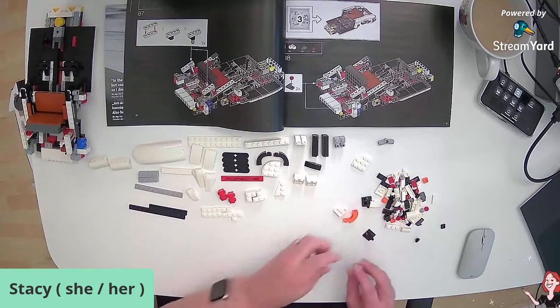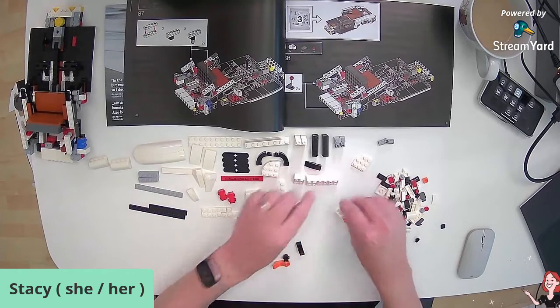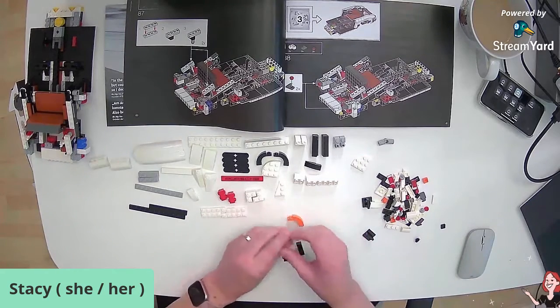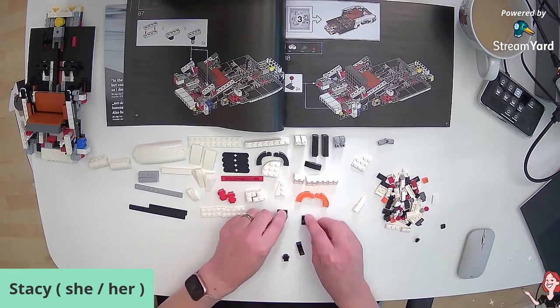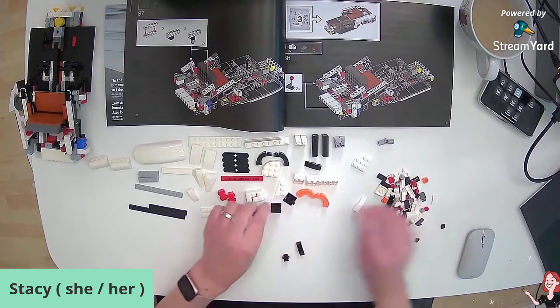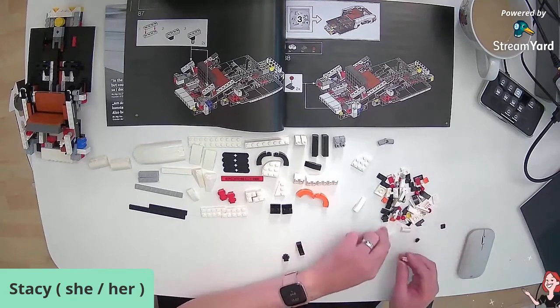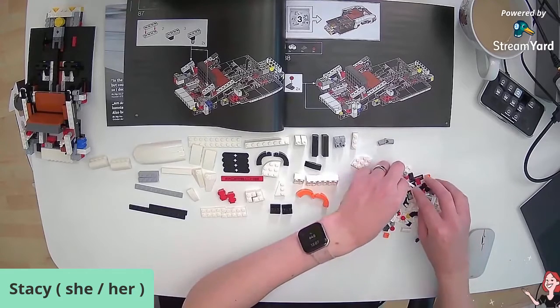So looking at the amount of bits that we've got here, I think this week we're going to start to actually see some building on the outside and actual things to start making it look like a Porsche, as opposed to a weird chassis that you have to try and imagine where everything's going to go to. Wow, there's a lot of sets here.